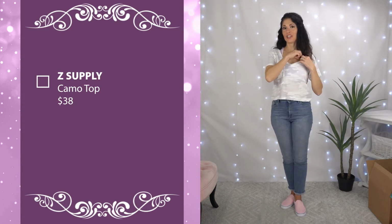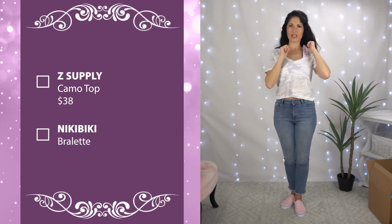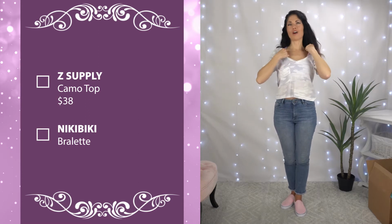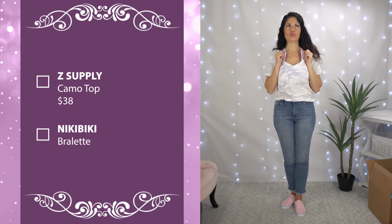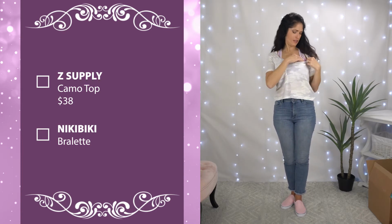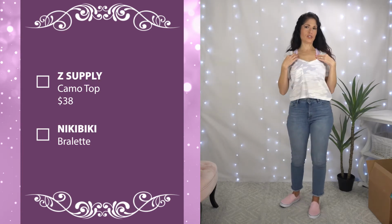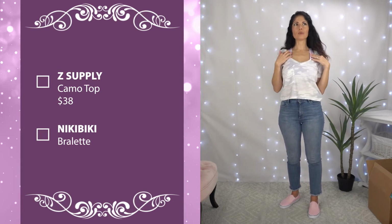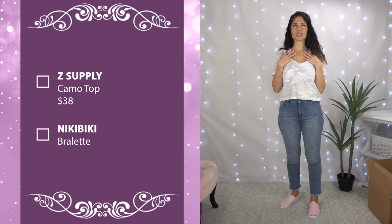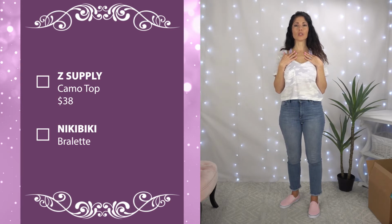The next thing I'm wearing is the NIBIKI bralette underneath. And I have one like this in the coral color. And I have a lavender bralette, but it doesn't have this design on it. So this is a little different, but I love this color. This color is just beautiful. I would say the price on this is 20 bucks, only because I already have one. And the real price is 32, huh?